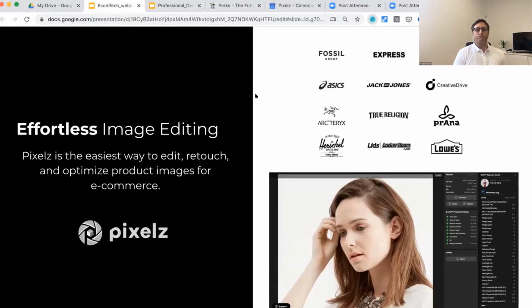Going off of Derek mentioning the AI, we definitely have a hybrid model. We're automating close to 60% of the actual image editing work that we're doing today. And then we have a staff of close to 1,000 full-time retouchers that we use to finalize images. So it's very much a hybrid process. But we've found that that's what's giving us the consistency and also the quality to deliver for a lot of the leading fashion brands in the market today.